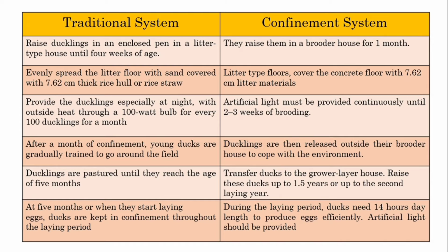In the third box, in traditional, provide the ducklings, especially at night, with outside heat through a 100-watt bulb for every 100 ducklings for a month. In confinement, artificial light must be provided continuously until 2 to 3 weeks of breeding. Well, they're exactly the same. It's just that the traditional system has its specificity, which tells that a 100-watt bulb is needed for every 100 ducklings.